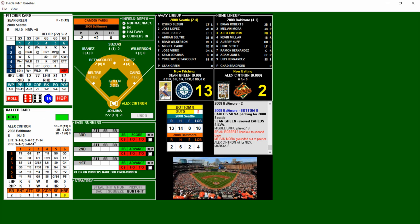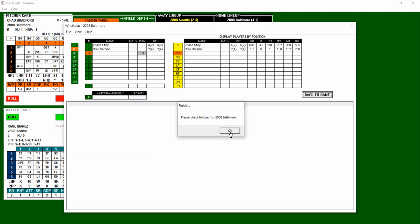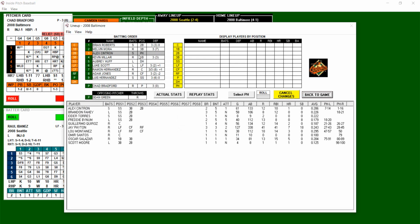Six hit by pitch. That's an 8. The 15 is too high. 6-2, and that's going to be a fly ball. And that is out number 3. That retires the side. And we need a break.